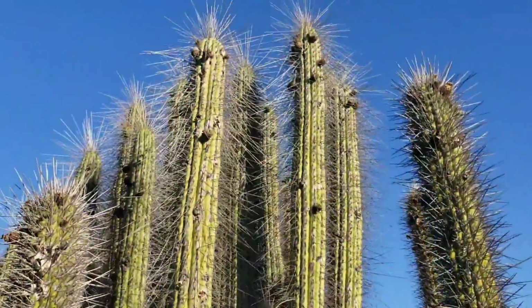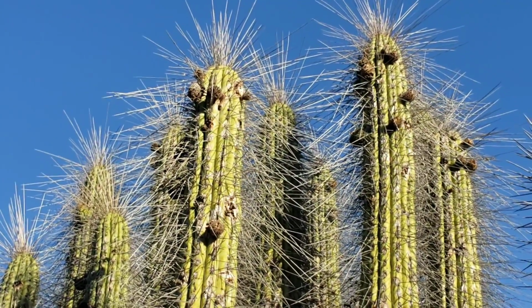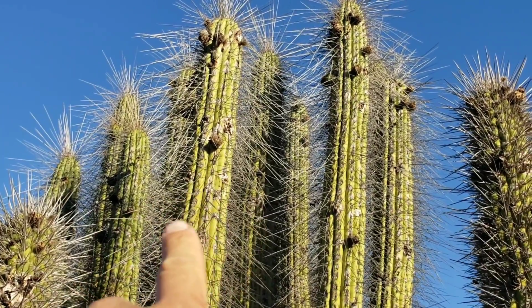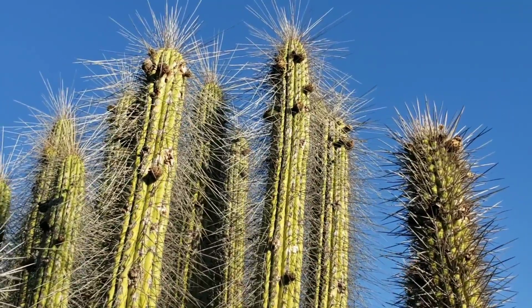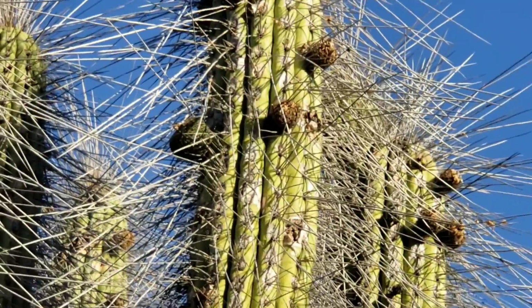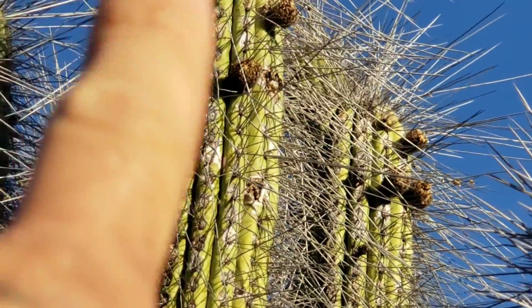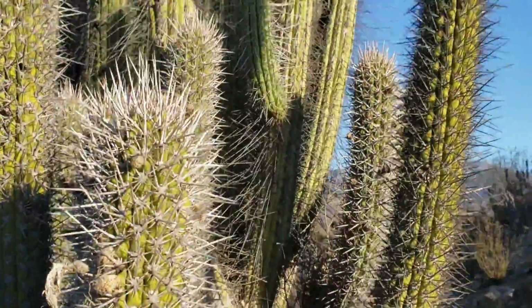And then look at that Eulychnia back there. The spines are almost hairs on that guy. They're longer, they're thinner. And then if you were to get up and look at those areoles on this bastard, you'd see the difference too. Also, the flowers are much different. I don't know if you can see that up there, but Eulychnia's got very distinct, there's a bud right there. Where is it? Right there. So you got a species of Echinopsis and a species of Eulychnia.